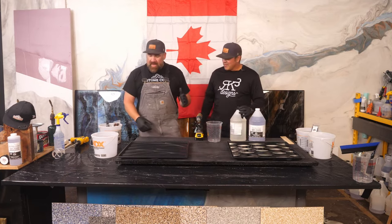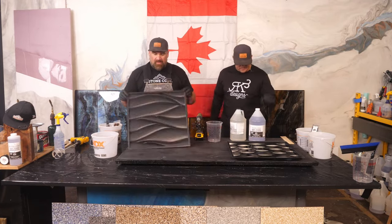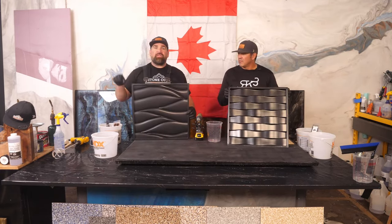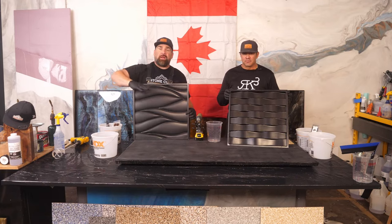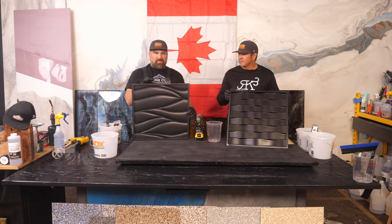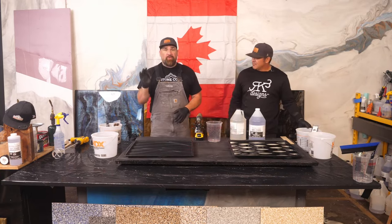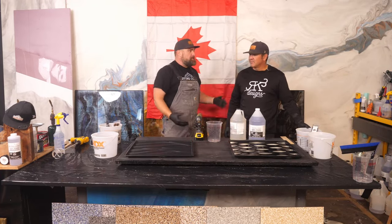All right. So today, we've got some cool stuff going on. We've got these cool backsplash molds. Two different ones. They're a little bit taller than your standard height from your countertop to your uppers, so you can trim them to size. But we're going to make some cool stuff today with a unique product. This is some research and development behind the scenes.